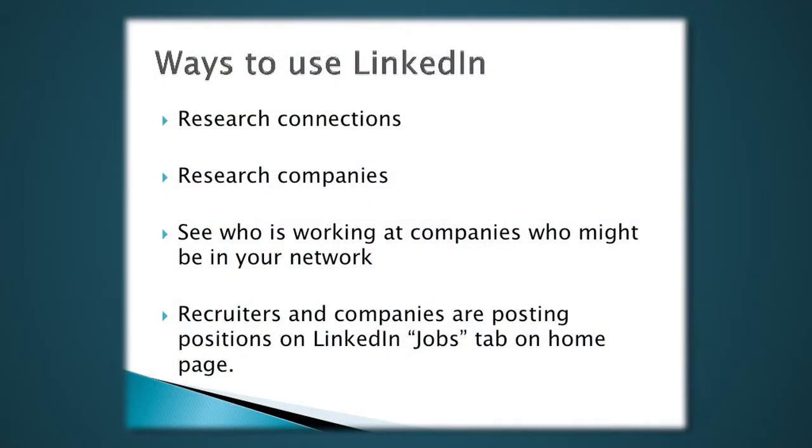Great, thank you. So some of the ways that you want to use LinkedIn is to research your connections. You know what, let's just do a show of hands. How many people in here have a LinkedIn account already? Okay, maybe about half of you. Half of you probably have more than one connection, right? Okay, good. So you know what connections are. For those of you who aren't on LinkedIn yet, just like on Facebook, they're friends, or if you're on Twitter, they're followers, right? On LinkedIn, we call them connections.